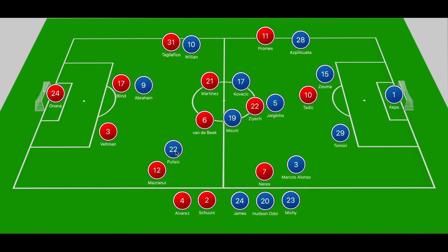Let's say that Willian keeps his position and we have Abraham stepping out to Blind. You would have on the opposite side Pulisic blocking off the passing lane into Veltman for Mazraoui.